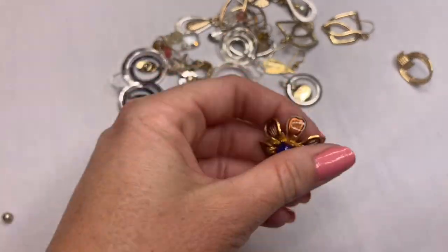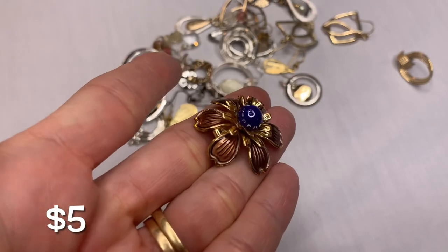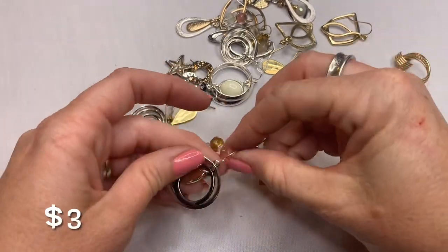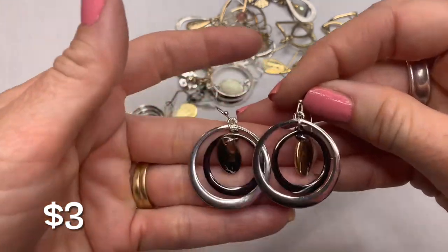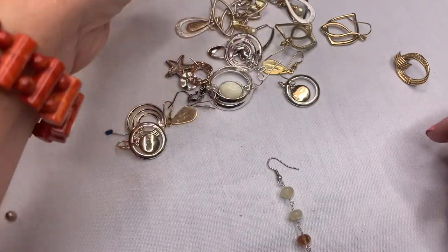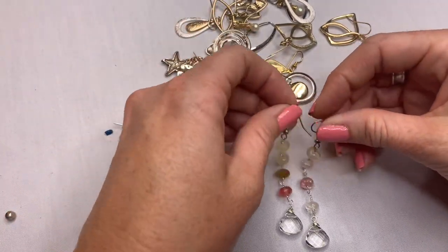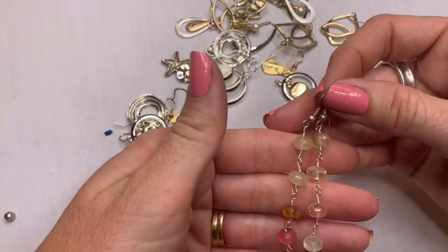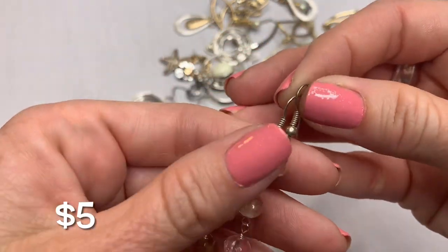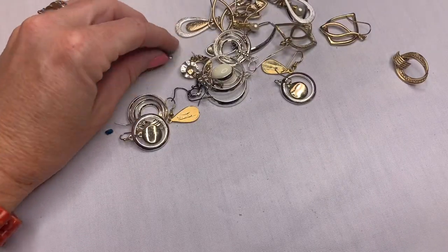We have this little brooch. It feels light and it is very little. Little flower. More drop earrings. These look interesting. These are really pretty. Faceted glass or stone could be. Little crystals. Look at how sparkly those are. Long silver tone. Pinks and natural colors in there. I like that. I like those.